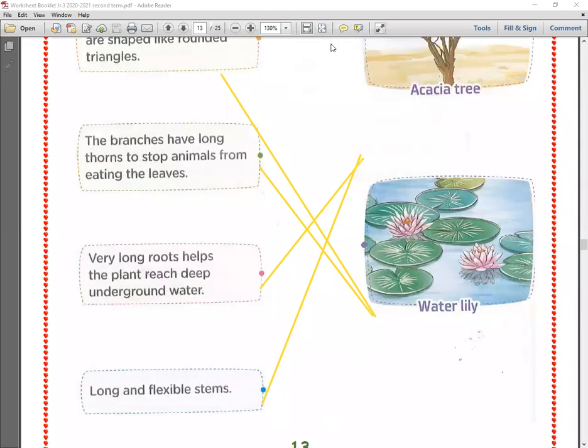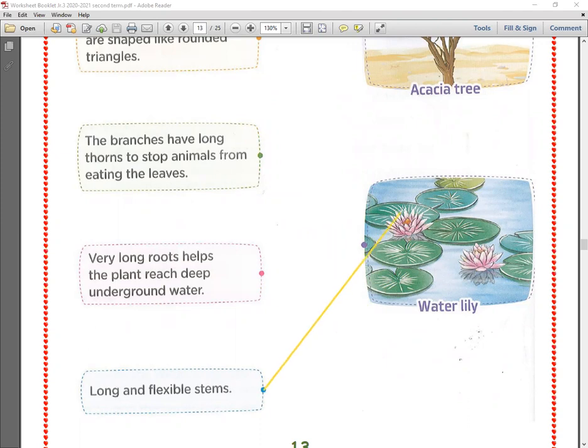After that, the last one, long and flexible stem. Yes, the stem is long and flexible, all that in the water lily plant. Okay, Junior 3.